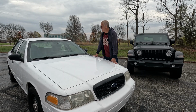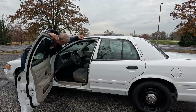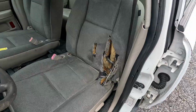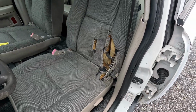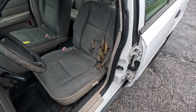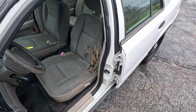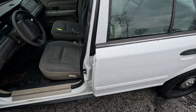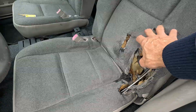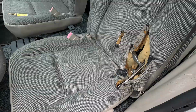This car has about 200,000 miles on it. And the interior, well, it's not that great. This was used as the Indianapolis IPS, Indianapolis Public School police vehicle. And it was used a lot. Apparently there was a lot of sitting in this car and getting in and out with gun belts, and those things just rip the seat all apart.